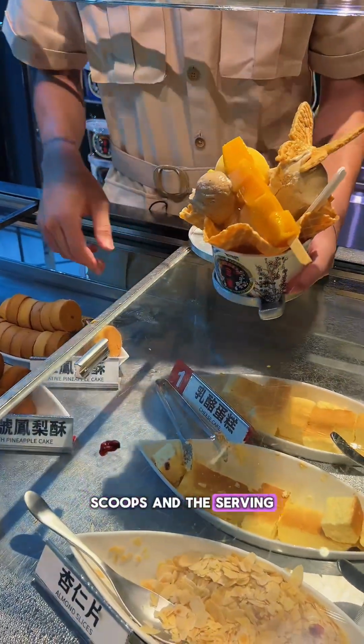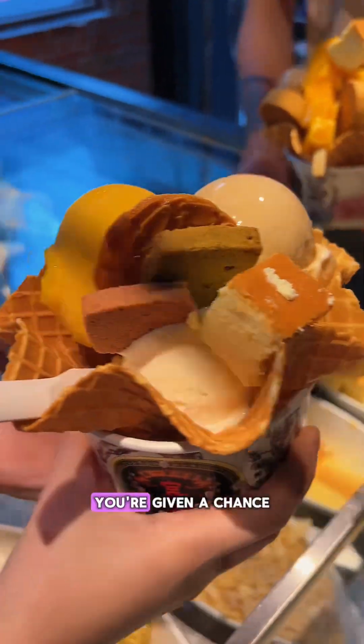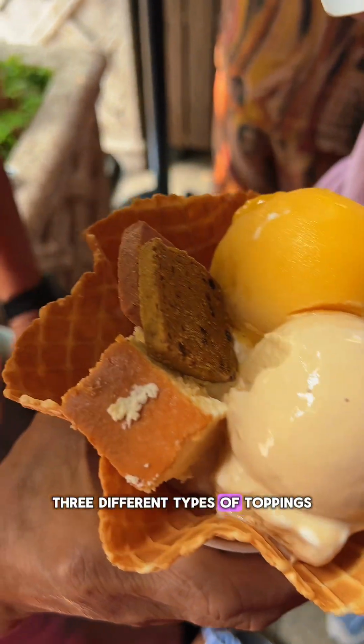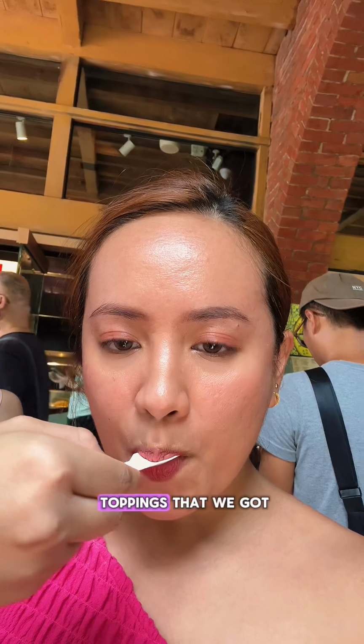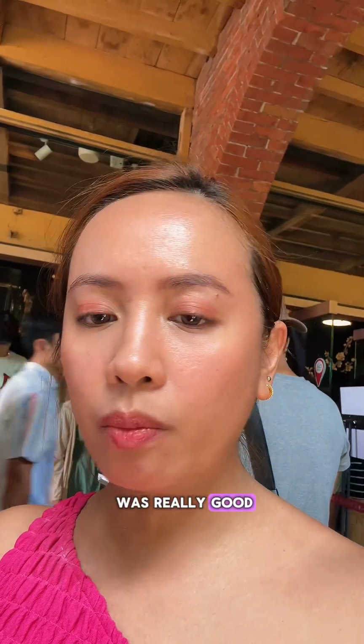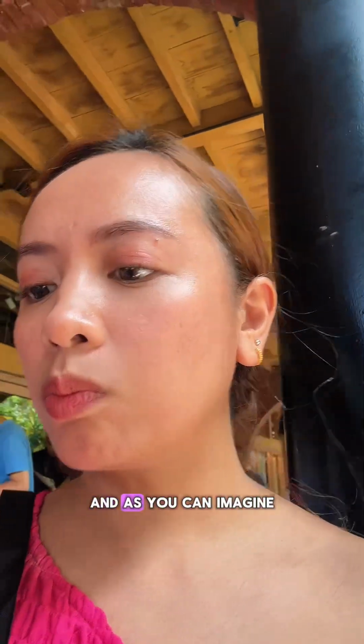The ice cream scoops and the serving size are humongous, and once you claim your ice cream at the counter, you're given a chance to get 3 different types of toppings for free. So these are the flavors that we got, and these are the toppings that we got as well. Everything that we got was really good, and I can't really pick just one flavor because it was really scorching hot, and as you can imagine, it was very refreshing for us to have this treat.